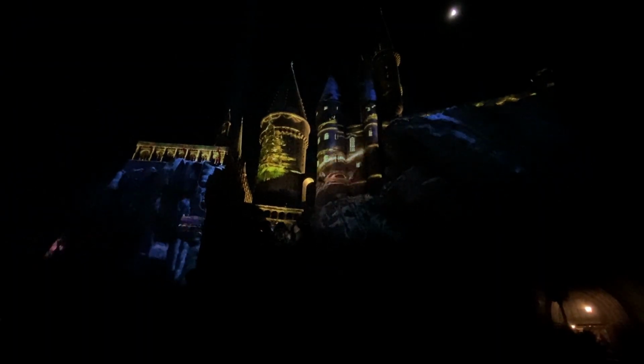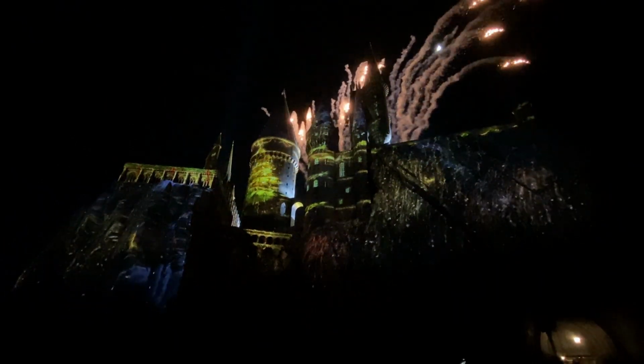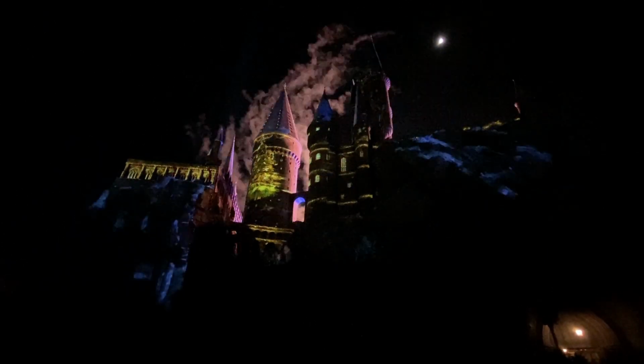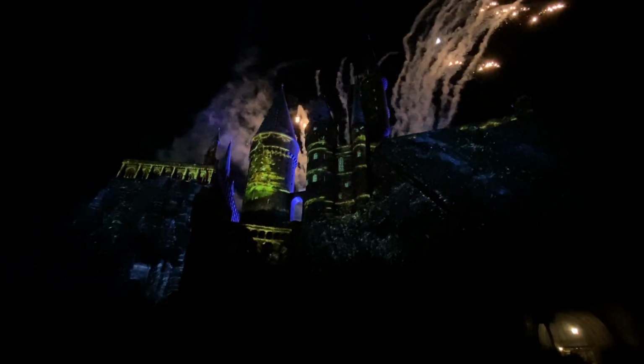So definitely decide where you want to watch the projection show from. It's nice because the projection show is about 5 minutes long. It happens multiple times throughout the night, so you could either watch it on the bridge, leave really quickly, and then come back around and go into the holding area and watch a straight on view at the castle. So it really just depends on where you want to watch it from.